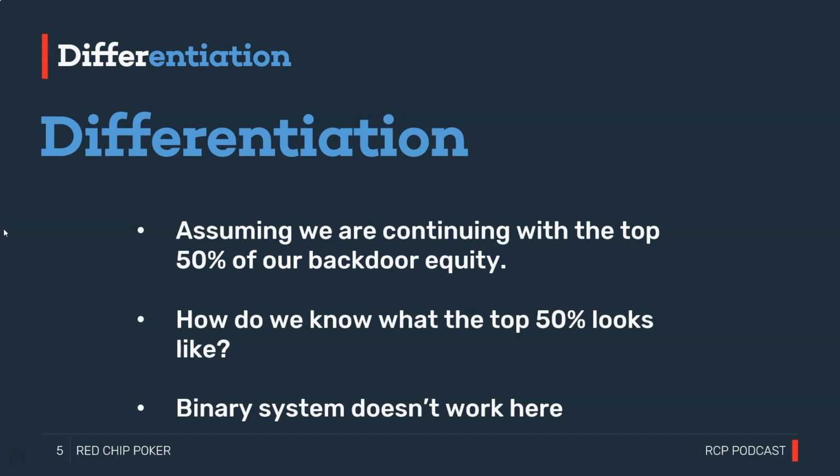Now that usually opens up a new line of analysis for the new player, but it's not very concise at this stage. In fact, it's usually just a binary system where the player is thinking, either I have backdoor equity or I don't have backdoor equity. Either I have a backdoor flush or I don't. Either I have a backdoor straight or I don't. Now the problem is that doesn't help us differentiate between different qualities of backdoor equity.